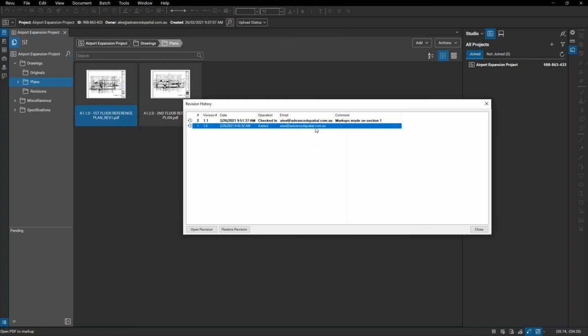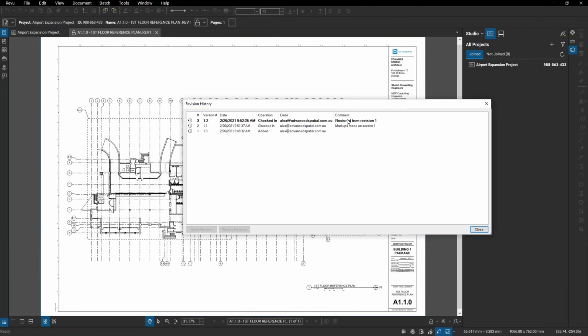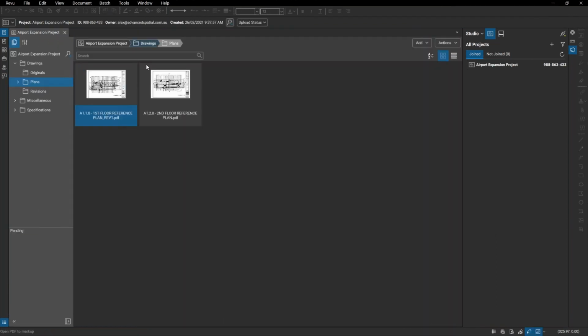If we want to revert back as well, so let's say someone's changed something and we've decided we don't want that anymore, we can just restore a revision, or we can just open a revision to see what had happened on that revision as well. So if I just hit restore revision, it will go back and it actually gives me a new history, but it gives me the comment restored from revision 1. So it generates a new revision, but it just gives you the comment that that's been restored back. You see it close. So that is the revision history there.